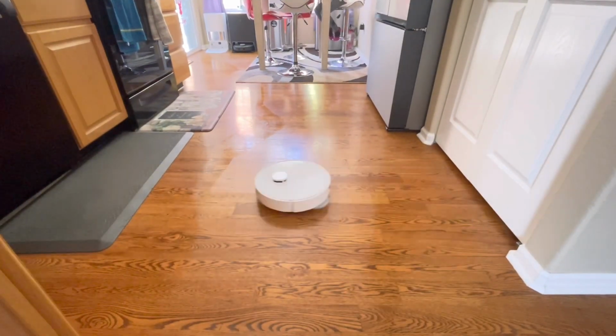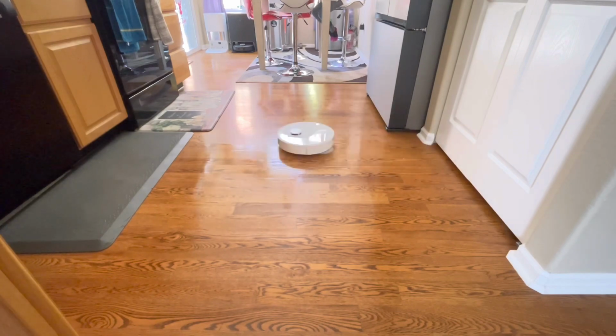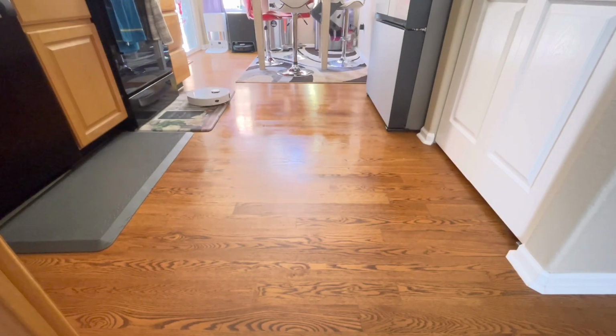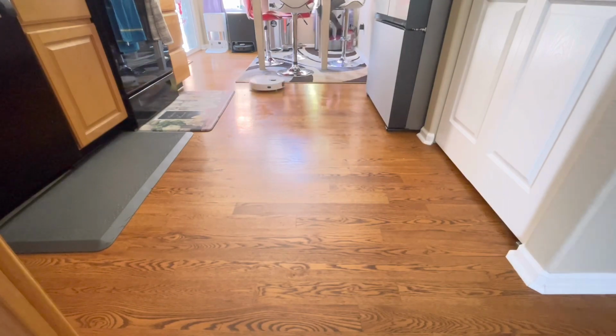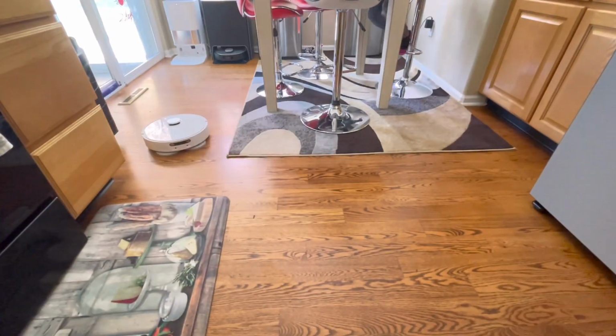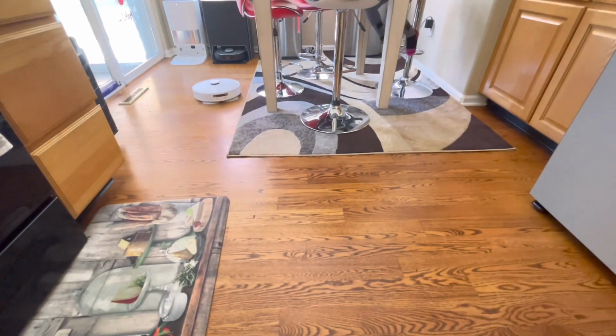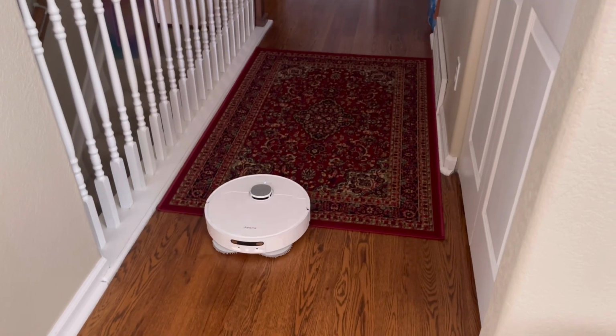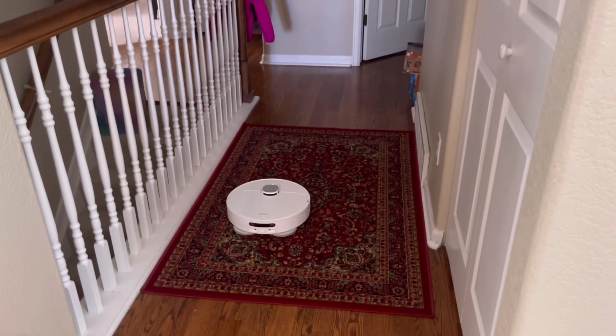Alright, so the mopping performance is pretty good. Like all the other robot vacuums I tested, they tend to do light mopping tasks and they can't really get tough stains, but for the most part, I'm happy with the performance of this guy. Like I said before, transitioning over carpeting is not an issue.